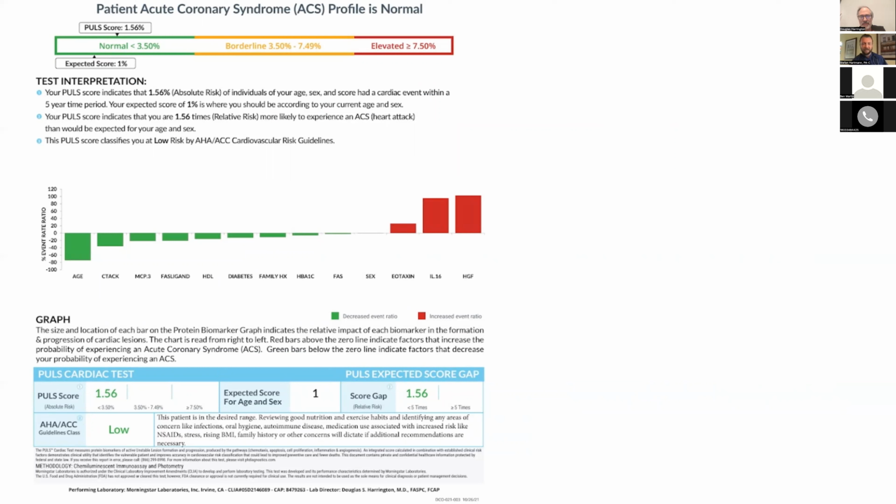And that's because the PULS test is specific for acute coronary syndromes and strokes, not the whole garbage bag of heart disease. And in your case, that PULS score means that patients of your age and sex with your score, a little over 1% had a heart attack or stroke in the next 5 years, but it means that 98.5% did not. So the odds are very much in your favor.